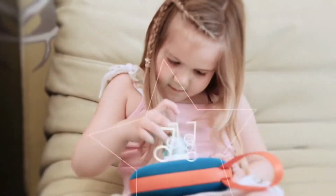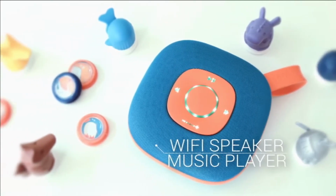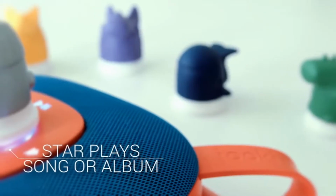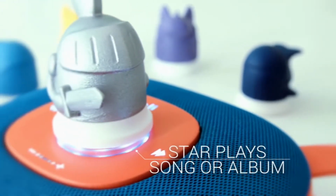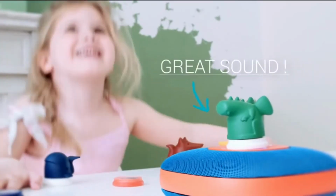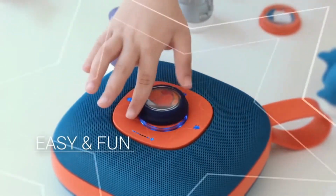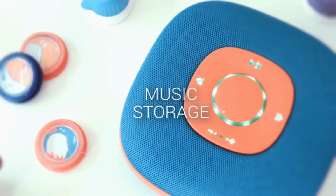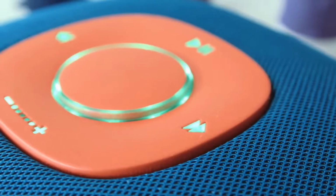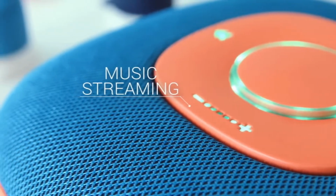Just like this. Juki is the Wi-Fi speaker and portable music player for kids. The stars are figurines and tokens. Each star plays a song or an album, so Eva can play and listen to music on her own. It sounds great, and the stars make it so easy and fun to use. Juki stores music so that it works everywhere, at home, in the car, or even in the park. And it has Wi-Fi, so Eva can enjoy streaming music.